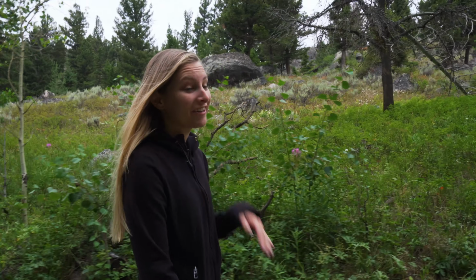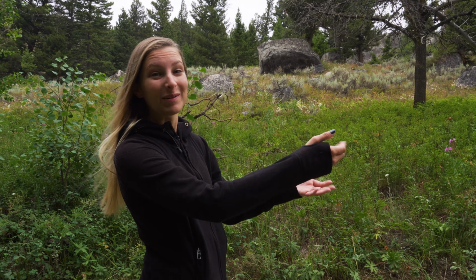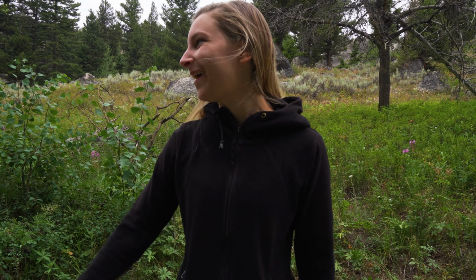I can't get over how funny it is hiking a trail and there's just a big bison coming straight down the middle of the road. So his road, our trail. Yeah, it's wild hiking in Yellowstone.